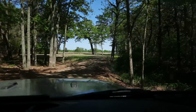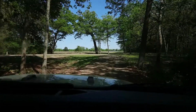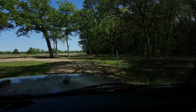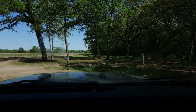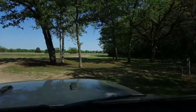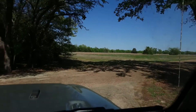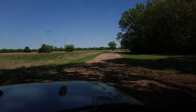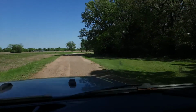Nice little area though. It is. This definitely has the state park feel to it. Very pretty. So we come back out of this section. I think this was, I'm not sure which section this was.